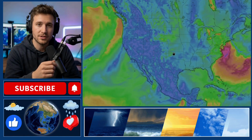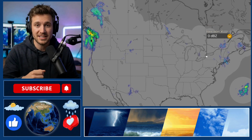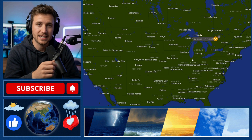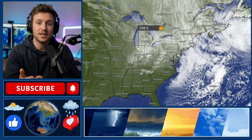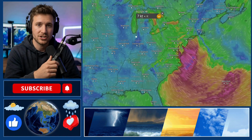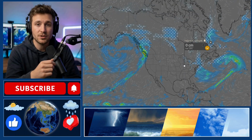If we start up north, the first thing that stands out is the cooler air that's still holding its ground. This cold air mass is sitting across the northern tier states, especially in the northwest and the northern plains. And it's not budging easily. It's holding pretty firm right now. We're talking about areas like Minnesota, Wisconsin, the Dakotas, and even into Montana and Wyoming. These regions are locked into this colder pattern, and that air is dense. It's heavy. It doesn't want to move.